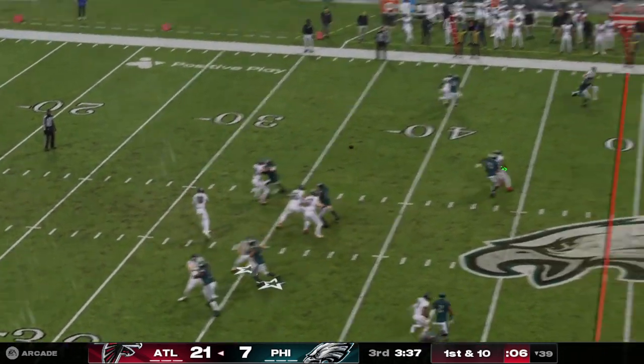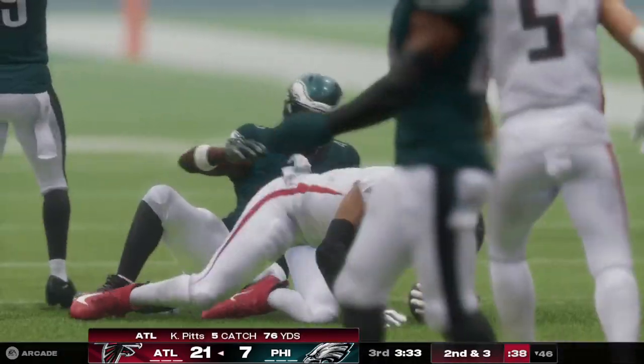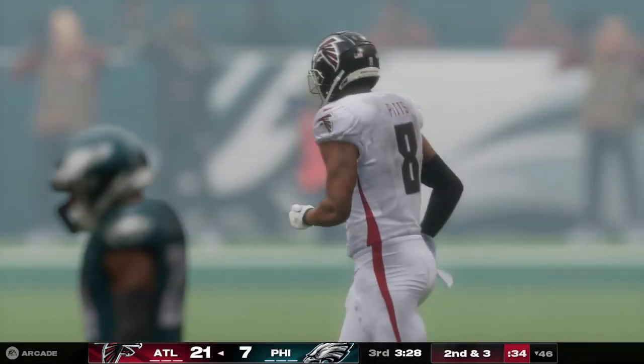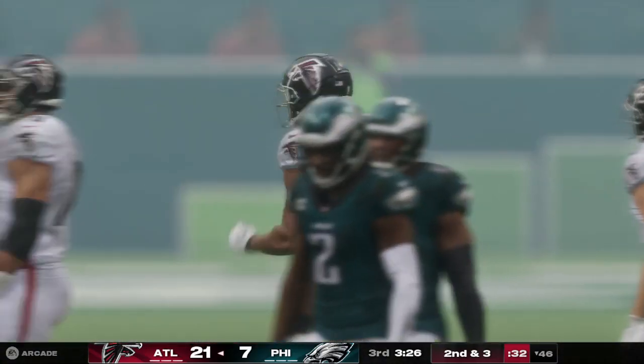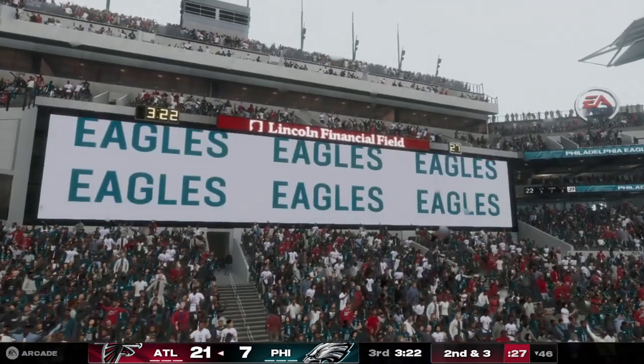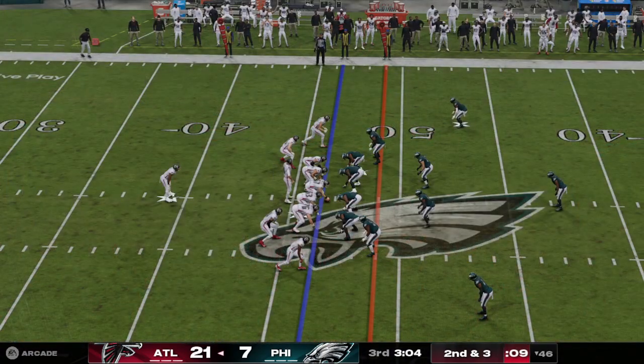From the gun, here's Cousins. Short throw caught by Pitts. Nice rhythm throw there on first down. He located his tight end, made it a nice, easy pitch and catch. Hoping he can break a tackle or two. Wasn't able to do that there, but still good yardage. Here's 2nd and 3.